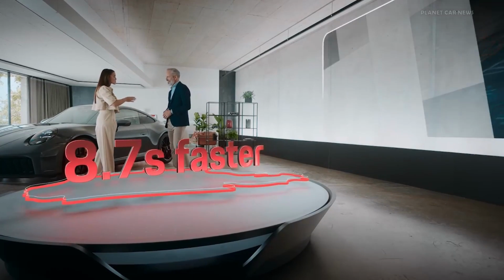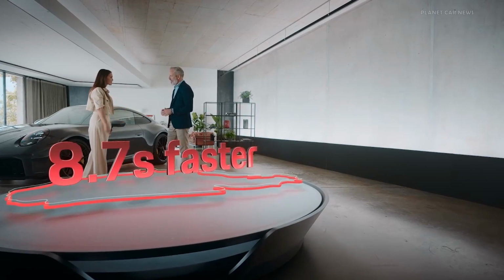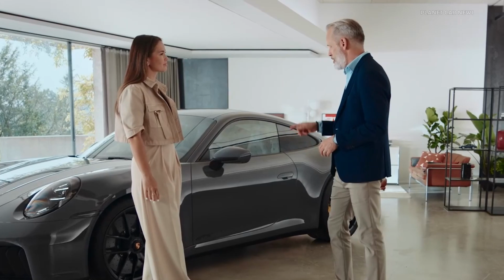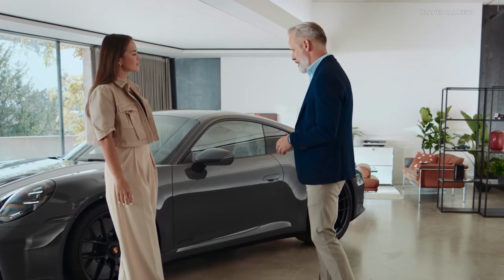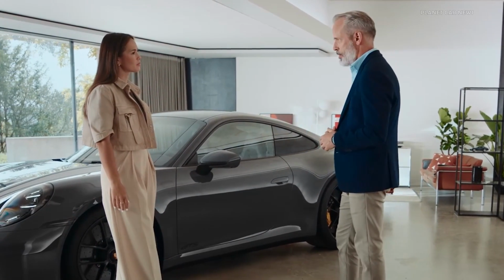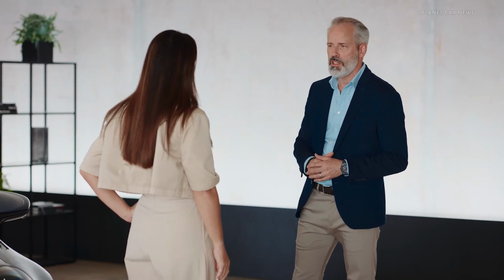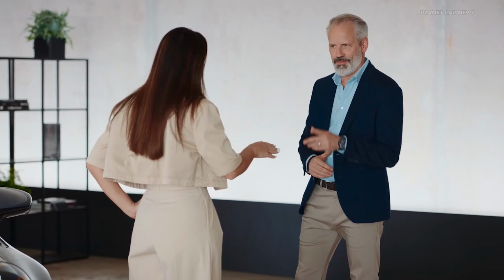Frank, that GTS badge is well deserved. What a spectacular time. It is 8.7 seconds faster than the predecessor. And to bring all the power to the road, we optimized the chassis. We also increased the size of the rear tires to 315 millimeters. But there was a wing on the car, right? You're absolutely right. That was the optional aero kit.